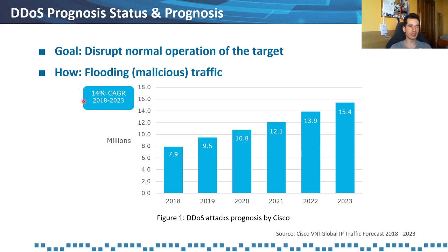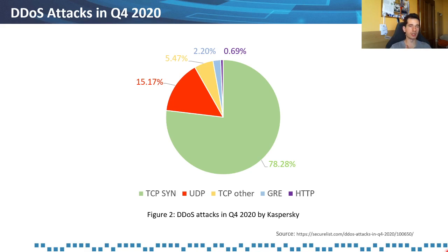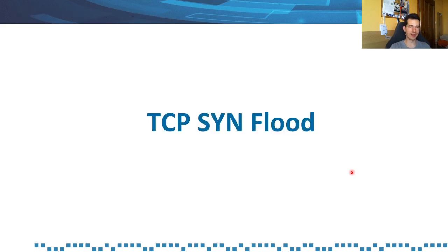According to Cisco, 14% is the expected growth of these attacks per year, and the prognosis for 2023 is 15.4 million attacks per year, which means that the number will almost double. That's the prediction by Cisco. The second graph, by Kaspersky, shows us the distribution of these types of attacks. TCP SYN flood is the most popular one, as we have been monitoring the field for several years now. It is almost always first, sometimes second, but it is a very popular type of attack due to its simplicity. It is very efficient, and many networks or devices lack the protection to combat it. So we will be discussing this attack right now.